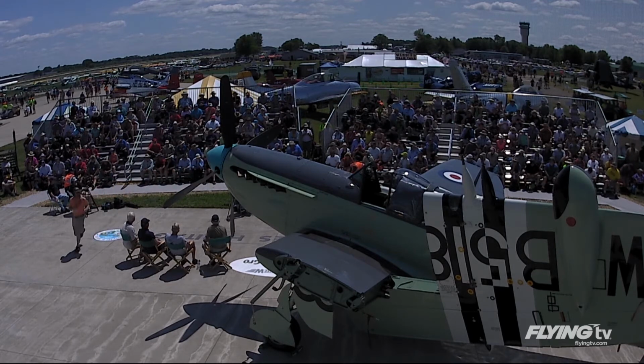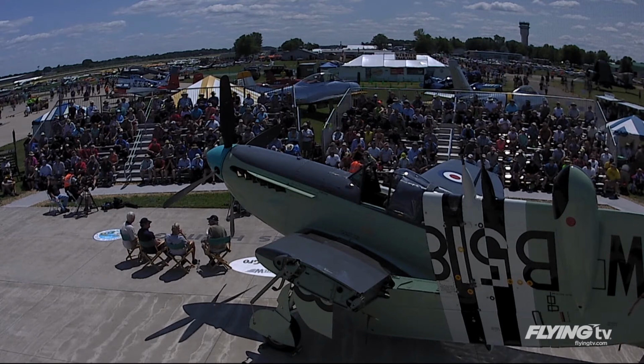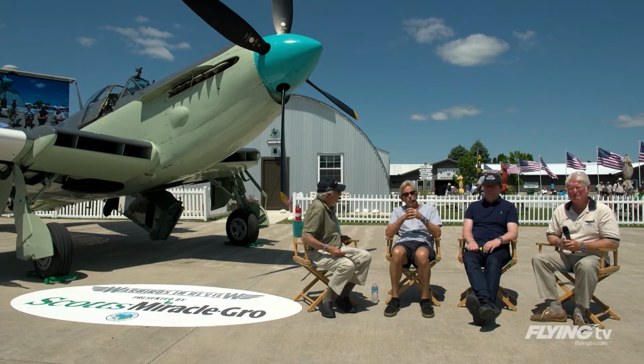Do you have a Merlin or a Griffon? It's a Griffon. So this is the largest V12 that Rolls-Royce ever built. It's 1,000 cubic inches bigger than the Merlin, 38 liters of swept volume.